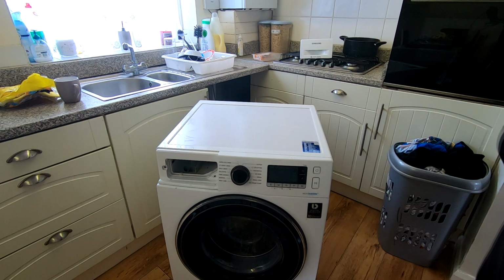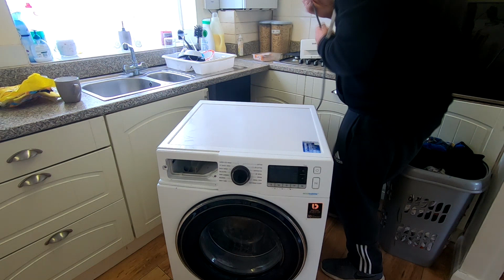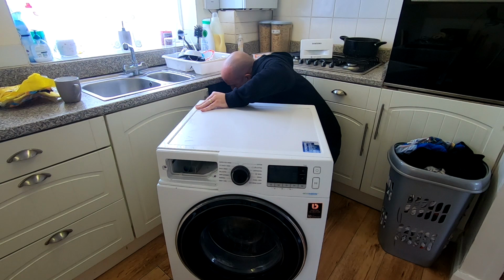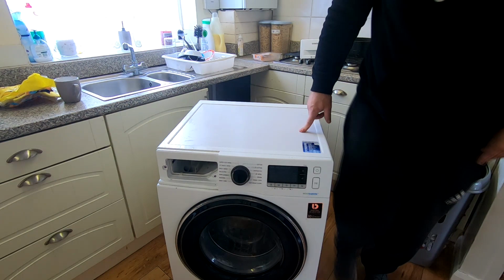What I'm going to do now is turn my machine off and unplug it, so now I know the machine is safe, okay? And then I'm going to turn off the valve that feeds the water in. Like so. So now I know that no more water can come into this machine once I start emptying it.